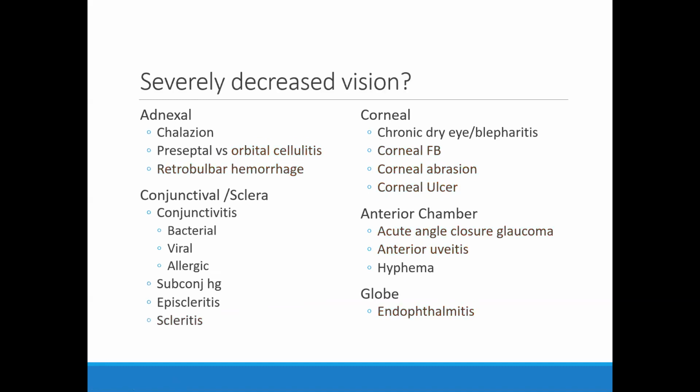So here, which one would give you a severely decreased vision?